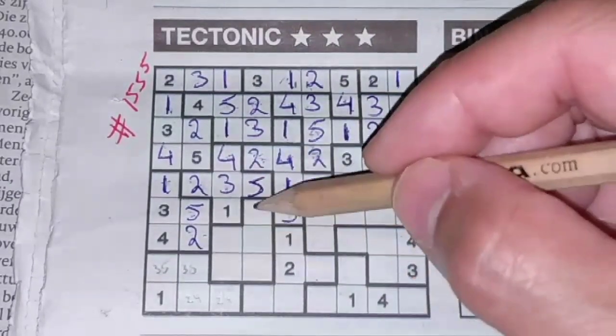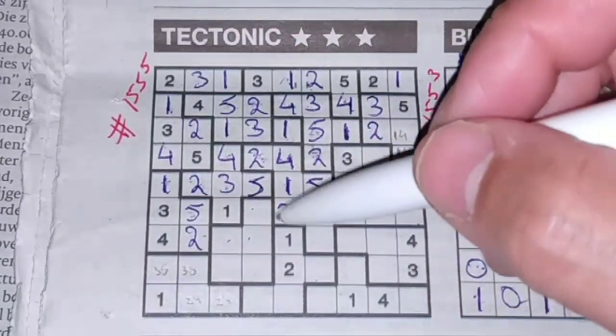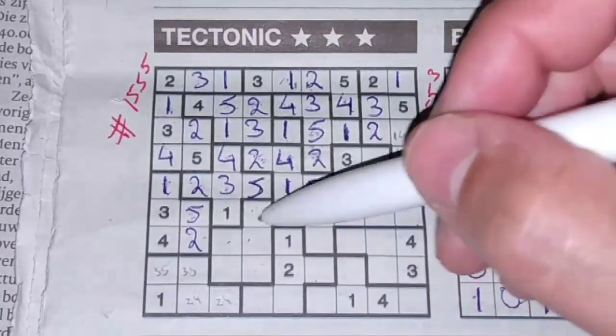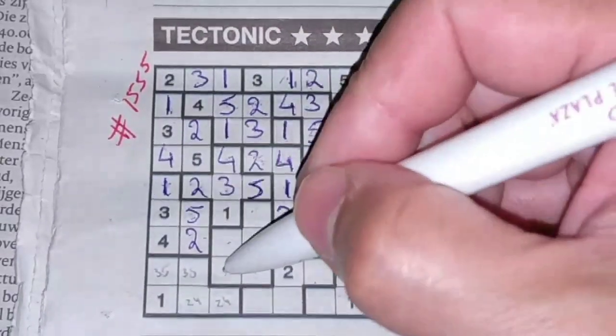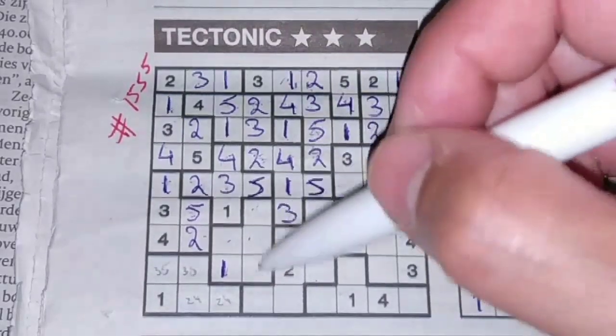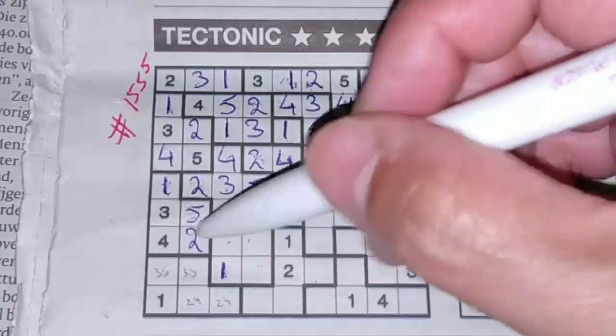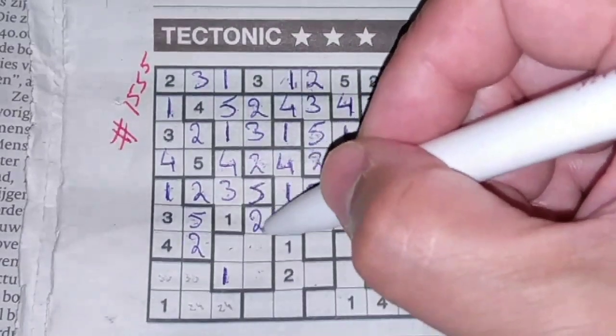These 3 boxes surround the 1, cannot be a 1. These 3 boxes cannot be a 1. So 1 box left for the 1 should be here. These 2 boxes cannot be a 2. That box cannot be a 2. So 1 box left for the 2 should be there.